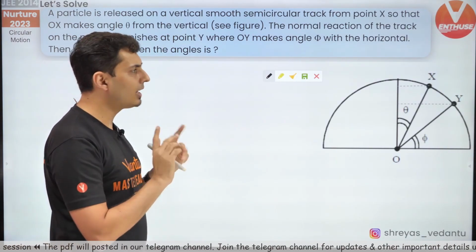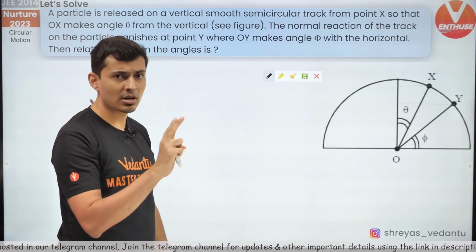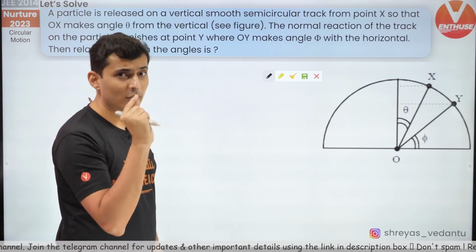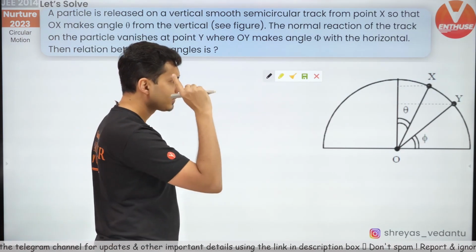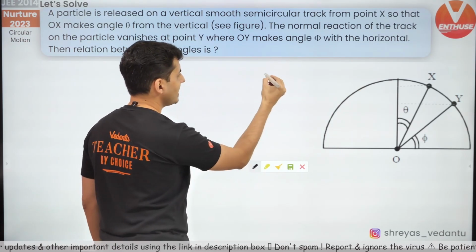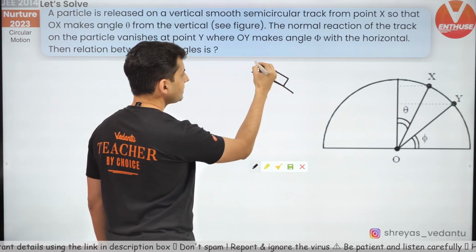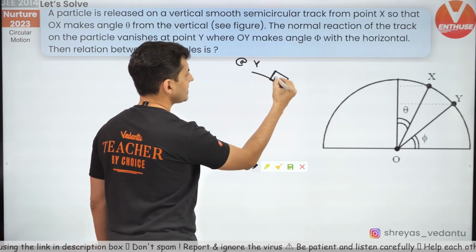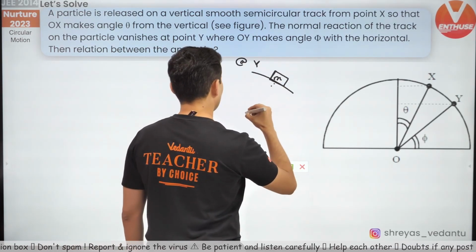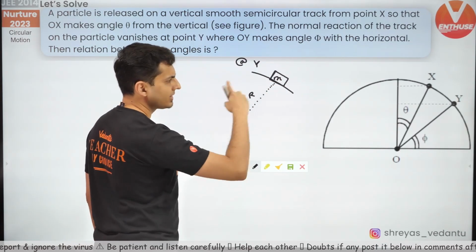So clearly I am seeing energy conservation in some way, and some circular motion, Newton's laws and FBD and all of that as well, because the normal force is becoming zero at point Y. Okay, so at that point Y, what is exactly happening? Let's try to draw that. This is basically point Y. This is that mass M, and this is K. This is your radius of that circle.